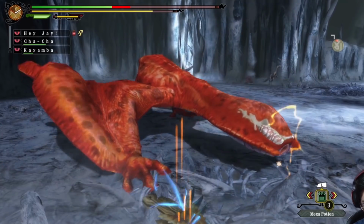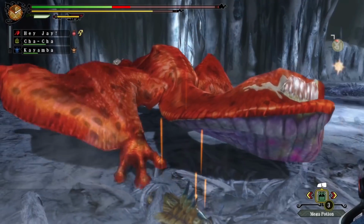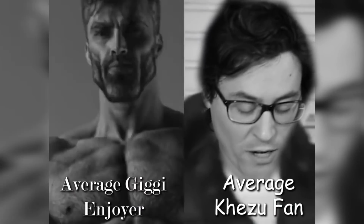This was the first time I was coming with a switch axe. I was like, okay, maybe all my gripes with Gigginox are going to be fixed because I have a switch axe. It's not poison. Let's do this. I know what I'm doing. Oh my god, this fight was horrible. This monster is terrible. For all of you who say you love Gigginox, I don't understand you. Khezu is so much better.